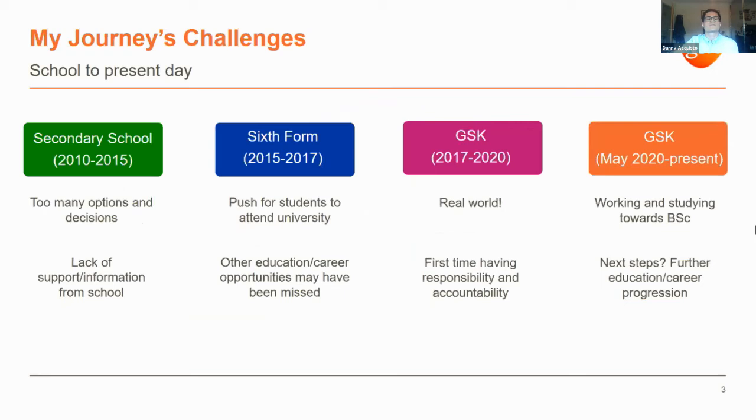So yeah, I thought it's also good to talk about challenges along the way. I think this is important. A lot of young people and students understand the challenges, but it's not always spoken about, specifically at certain points. So at secondary school, there's just too many options and decisions, I think, to make at one time at such a young age. You don't always understand the consequence of making choices about what you want to study or what jobs you want to do, and some people don't know at this time.